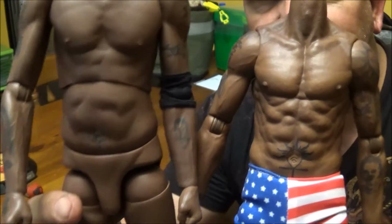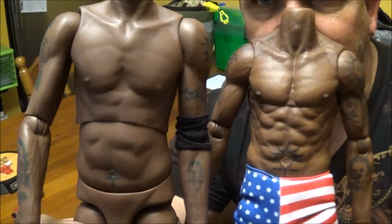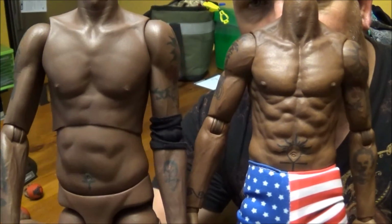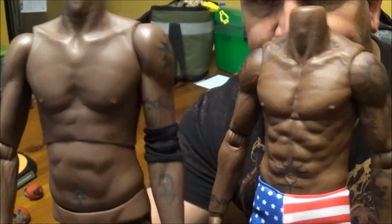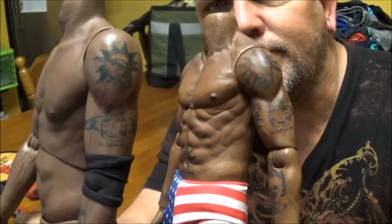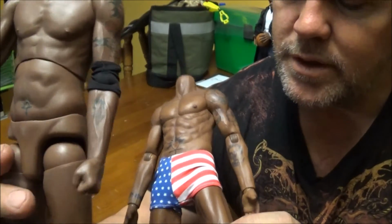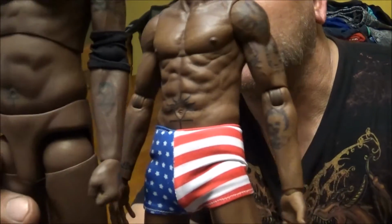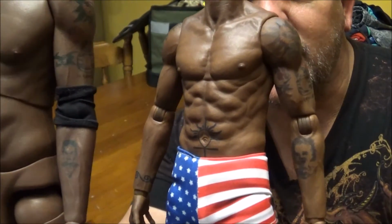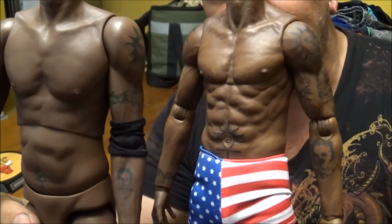I don't think they felt they had to feature the tattoos that much on the stomach and on the back as Storm Toys did, because Storm Toys want to display him without his shirt. Now the tattoos are similar, but when you travel down to the forearm, as you can see, they're a little bit different. The skin tone is a lot darker on the Enterbay version and lighter on the other, so that's a hard call as well. Again, I'd have to refer to the videos.